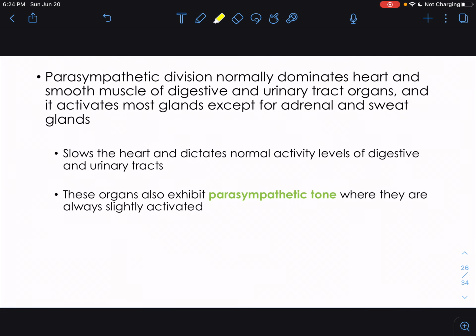The parasympathetic division normally dominates our heart and smooth muscle of digestive and urinary tract organs and activates most glands except for our adrenal and sweat. Typically it is going to slow the heart rate and dictate normal activities, so normal levels of digestive and urinary activity. So these organs also have a parasympathetic tone, where they're always going to be slightly activated. For sympathetic tone, we're going to see that more in the blood vessels. Parasympathetic tone, you're going to see in the heart, the smooth muscle of our digestive tract, urinary organs, and those other glands as well.